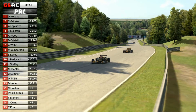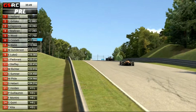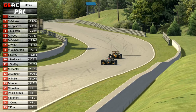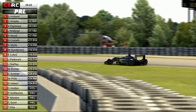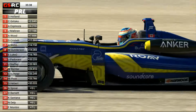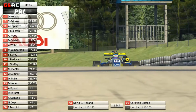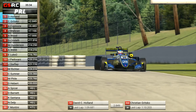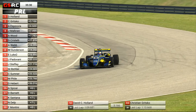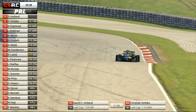Whew, this one has bitten a lot of people. David Holland is not one who has fallen victim quite yet. He is still leading and nearly by 3 seconds over Christian Gritzko. Now, Gritzko was one of the drivers who managed to win in the Radical. I'm sure he'd love to pair that with a win here in the Formula 3, but he's going to have to pick up the pace if he wants to get it today.